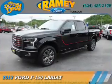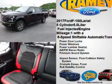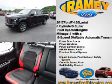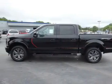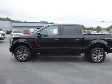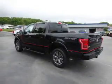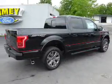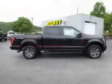Presenting the 2017 Ford F-150. It's powered by four-wheel drive, a 5-liter, 8-cylinder engine, and a 6-speed automatic transmission. The features include a power sunroof, tow package, front tow hooks, alloy rims, an alarm system, keyless entry, independent suspension, brake assist, traction control, stability control.